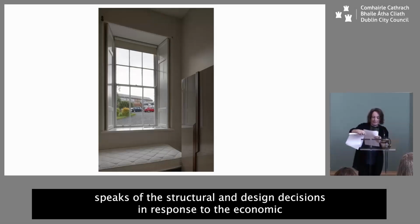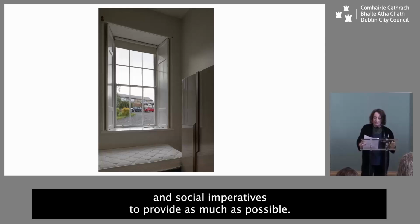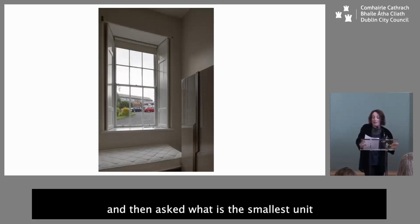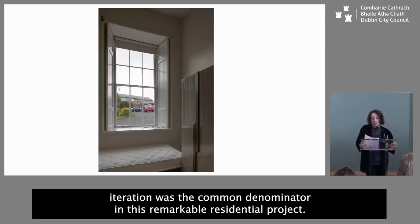Cahill speaks of the structural and design decisions in response to the economic and social imperatives to provide as much as possible. The old building had a structural logic running through its 3 floors that he worked with, and then asked, what is the smallest unit that won't make you, the resident, go mad? Seemingly well-being in its late 1980s iteration was the common denominator in this remarkable residential project.